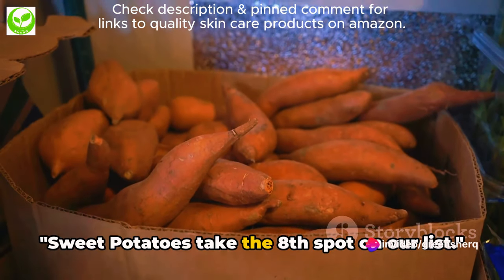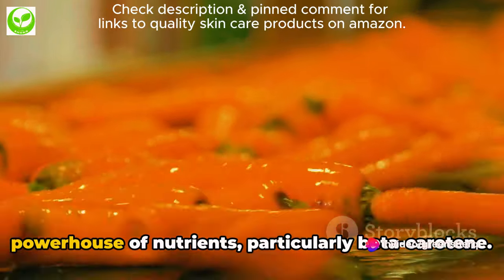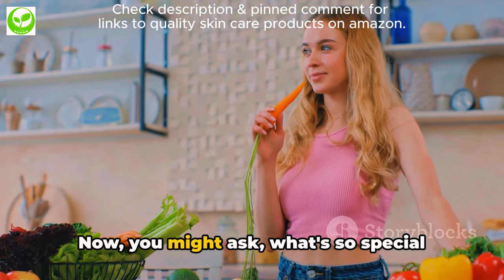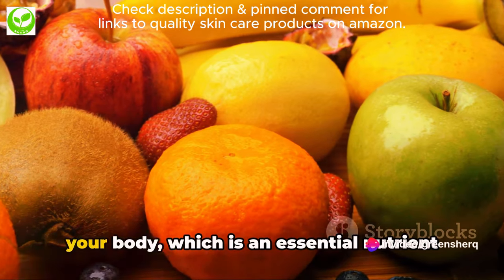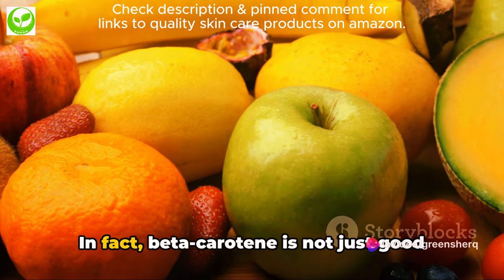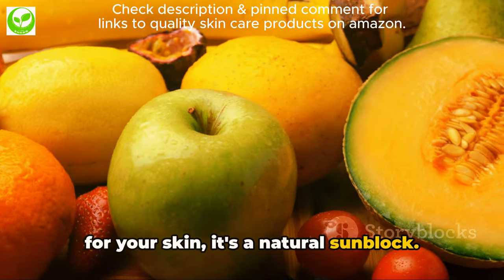Sweet potatoes take the 8th spot on our list. These humble root vegetables are a powerhouse of nutrients, particularly beta-carotene. Now you might ask, what's so special about beta-carotene? Well, this plant compound is converted into vitamin A in your body, which is an essential nutrient for maintaining healthy skin. In fact, beta-carotene is not just good for your skin, it's a natural sunblock.